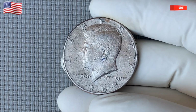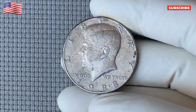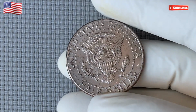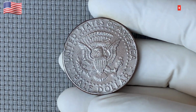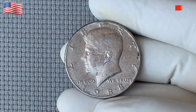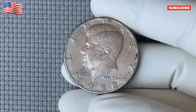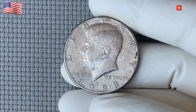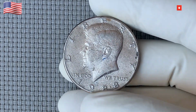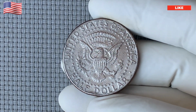Let's begin with a quick history lesson. The Kennedy half-dollar was introduced in 1964, just a few months after the tragic assassination of President John F. Kennedy. The U.S. government decided to honor his legacy by creating a coin that would carry his likeness. Designed by artist Gilroy Roberts, the obverse of the coin features a powerful portrait of President Kennedy, while the reverse, designed by Frank Gasparro, showcases the presidential seal, symbolizing the strength and authority of the office.